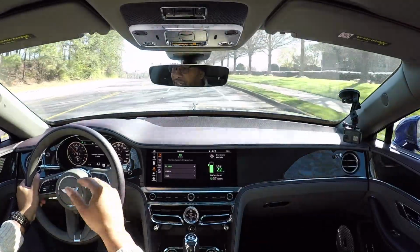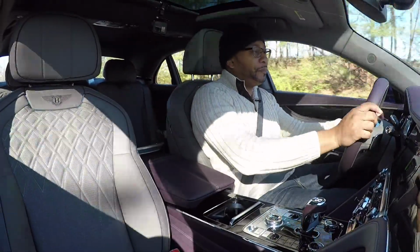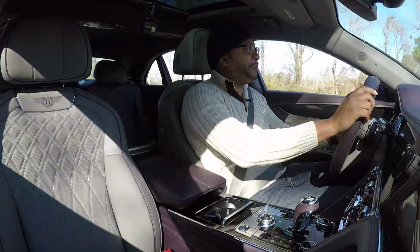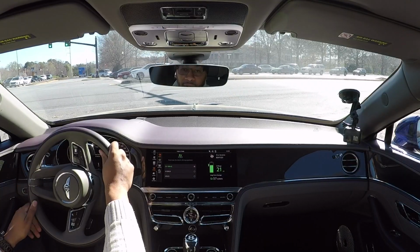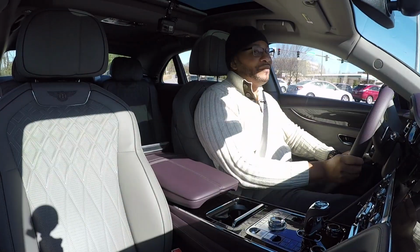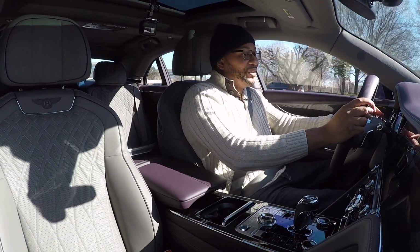Driving in full-on EV mode, you have up to about 25 miles of range. Some people have tested 31, but officially Bentley is claiming 25 miles of range. Now, with the electric motor and the combustion engine both in play, you're looking at about 450 miles of range. So this vehicle will get you to wherever you need to go.